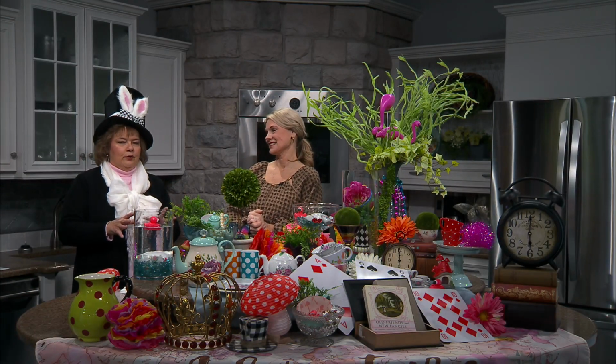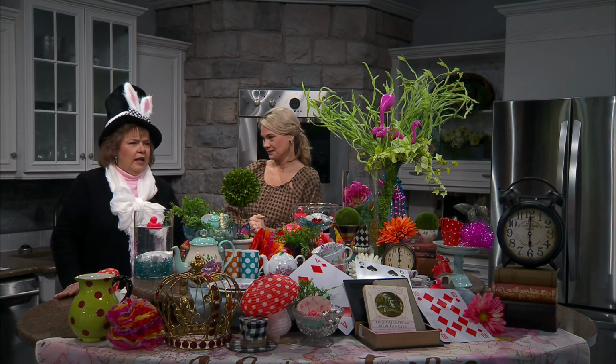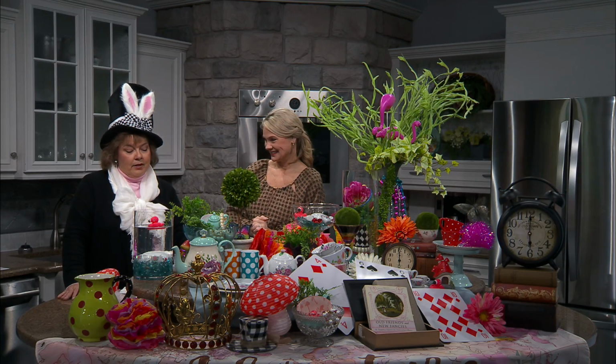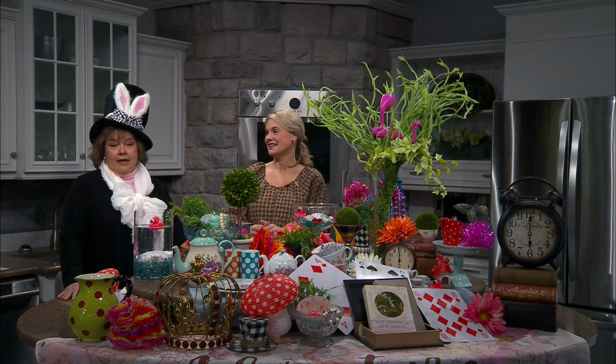We have a cute little group here from East Tennessee. I call them the Lolita group. They're a little fashion group, and they have the cutest little costumes. They come to all of our tea parties. Then we have a group of ladies that come all decked out with all their tea attire. You can come in jeans or you can dress up, whatever you want to do.